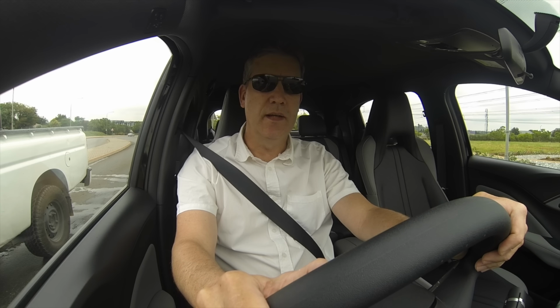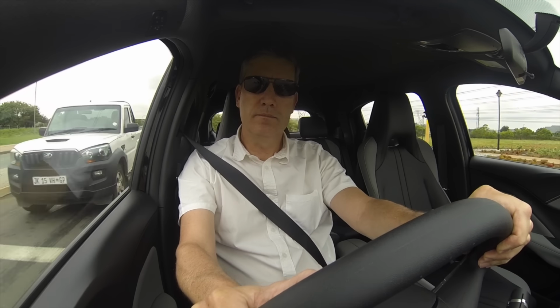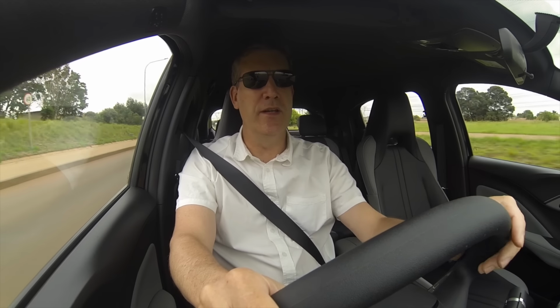Going to test now the responsiveness off the line. Here we go. Actually, this is really fun to drive. Super quiet at these speeds as well, and great responsiveness. Just waved at a Sykes Maxus Woolworths electric van, as you do when you're an EV driver.